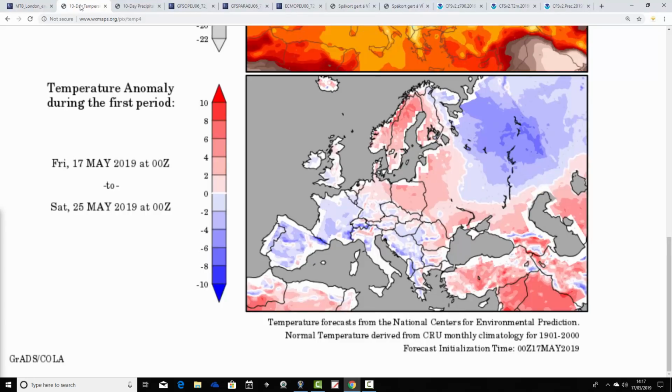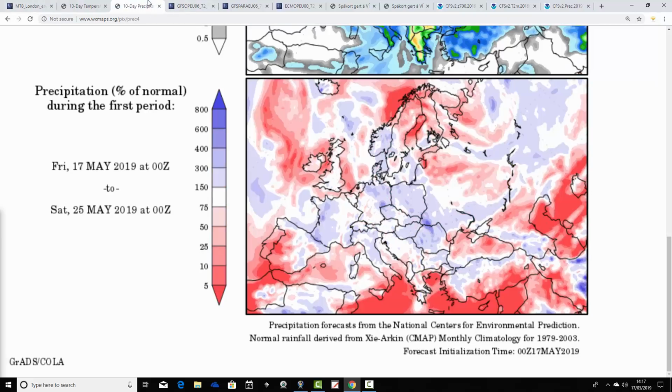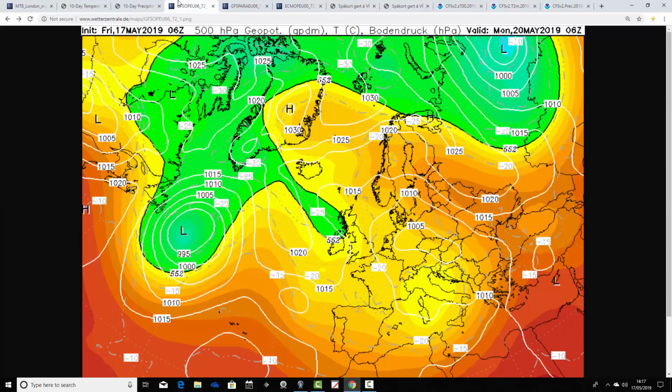Temperature anomalies on the 17th to the 25th of May, very close to average, not a big deviation. You could possibly say that northern parts of the country slightly on the milder than average side, southern parts of the country slightly on the cooler than average side, but again, it's very close to average, really, not a big deviation either way for temperatures. For precipitation anomalies, again, very close to average, not a huge amount going on, you have to say, from a temperature and precipitation perspective, other than just sticking quite close to long-term averages.